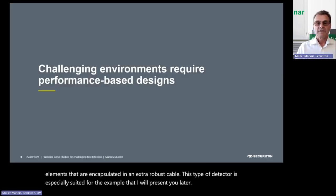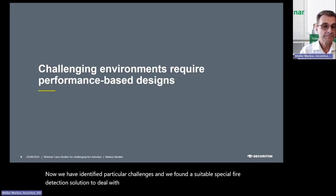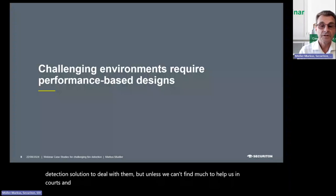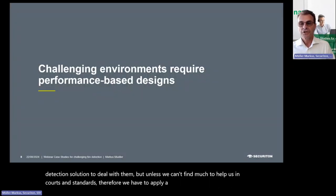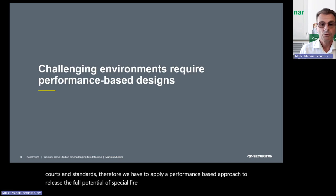Now we have identified particular challenges and we found a suitable special fire detection solution to deal with them. But alas, we can't find much to help us in codes and standards. Therefore, we have to apply a performance-based approach to release the full potential of special fire detection. So, what is performance-based design?